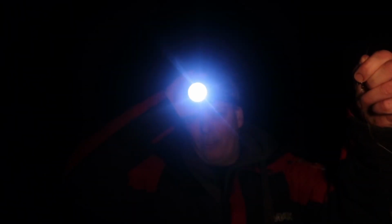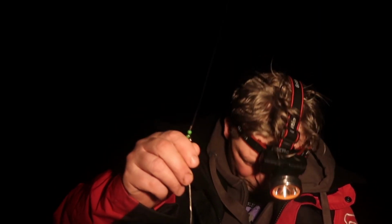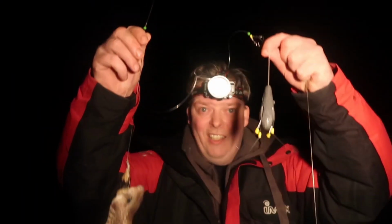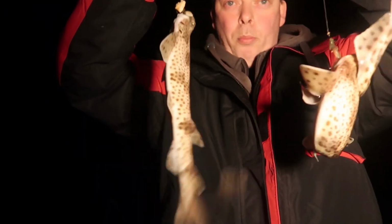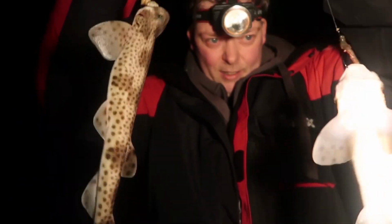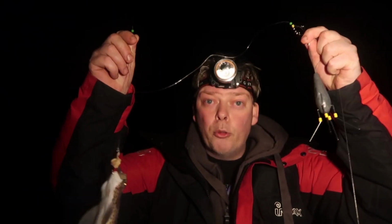Oh, turn those off. Come in close. Right, there we go. So my first doubles, but I've got double pups. The tiniest little dogfish. They are so sweet. But yeah, a double shot of dogs. I'm going to get these sorted, get them back out.